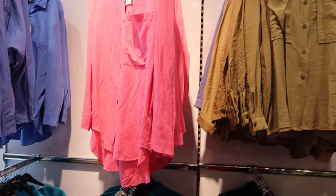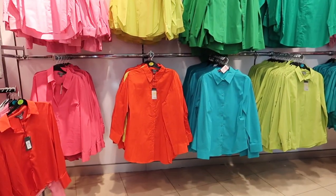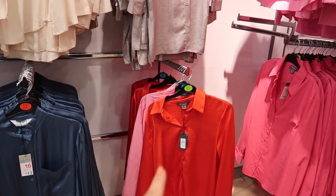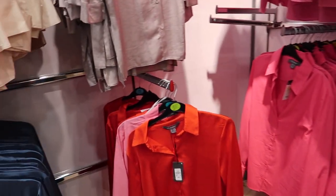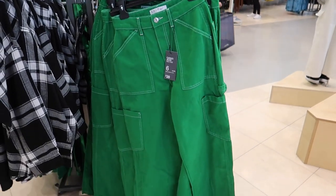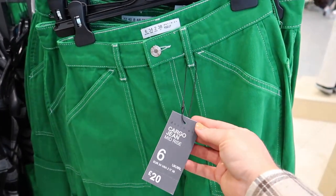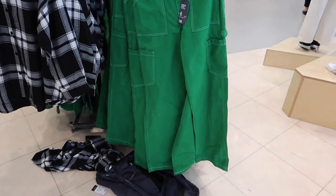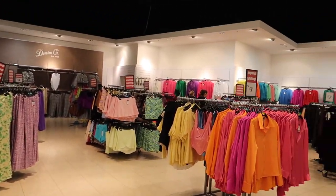Despite the fact it is obviously the autumn season, we still have loads and loads of colors in store. This is on the main floor as soon as you come in. I'm noticing these ones, which I feel like were left over from summer, but we do have the classic cottons in and they're all still in the neon colors. Then we've got a couple of neutrals in here too. If you like green, I'm really drawn to these cargo trousers with the white stitching as a feature. These are mid-rise and they're £20. I'm not a green person, but I really like the look of these. Okay, so we're in October, but there is still an incredible amount of summer color.